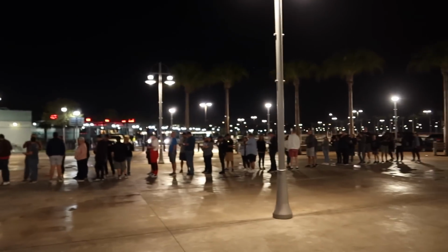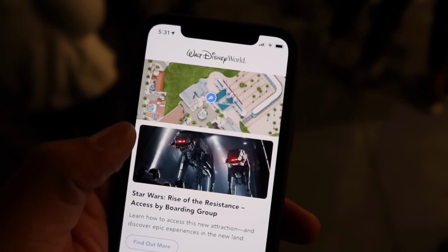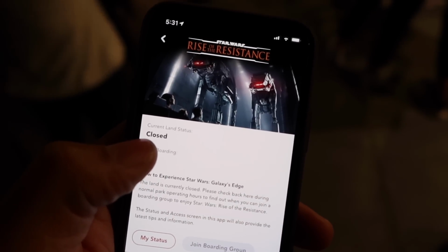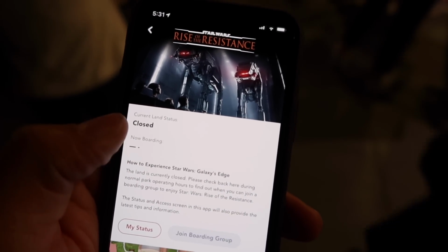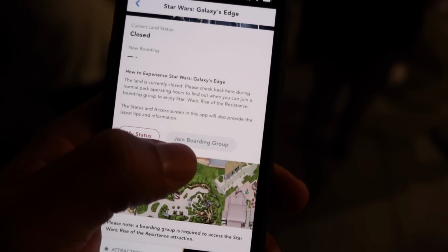The time is now 5:06 and there's already a line forming. Not too bad though. As you're waiting in line, you do want to have your My Disney Experience app pulled up. Click on it right here, and it currently says current land status, it is closed. So as soon as you enter the park, you should be able to hit join boarding group. You cannot get into a boarding group until you touch the checkpoint and enter the park.